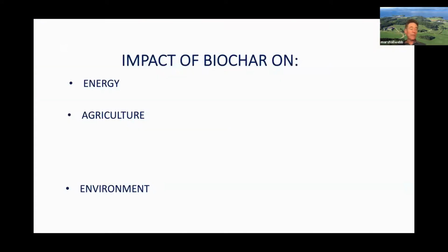I began this presentation by saying biochar has a big impact in 3 areas: energy, agriculture, and environment. Here's how biochar will impact Shelburne Farms and how it will help us get to drawdown. In the process of making biochar, the excess heat becomes carbon negative once the biochar is in the ground, and it displaces fossil fuel.